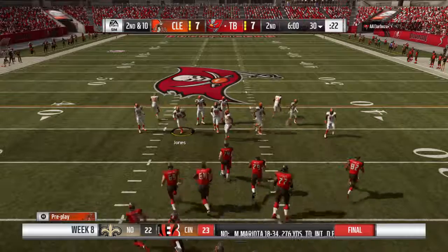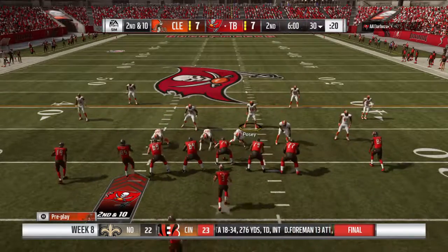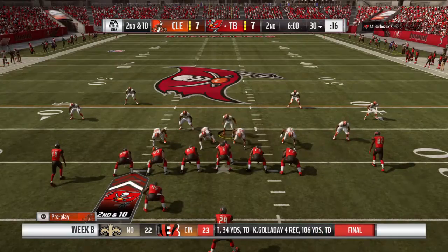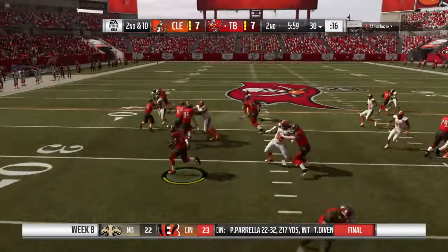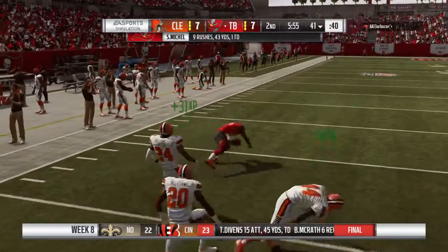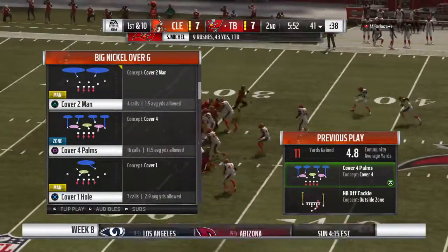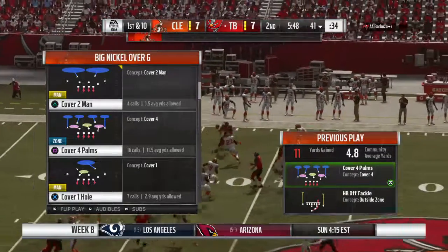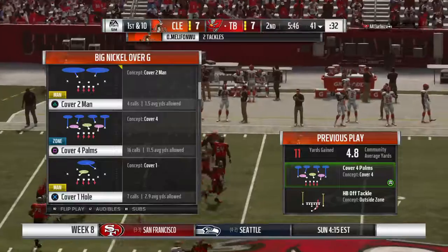Ball on the 30 as they come up 2nd and 10. A give, this is Michel. Oh, nice spin. Oh, that brought back bad memories. And they get him down, but not before he takes it across the 40-yard line. Give him 11 yards that time and a new set of downs.